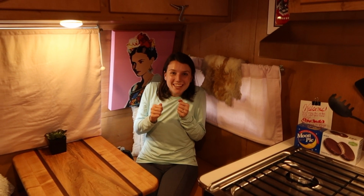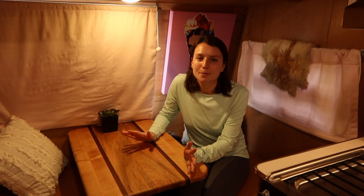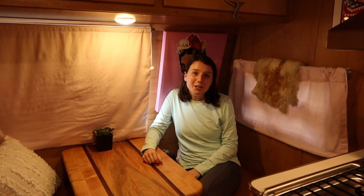This side's a little tight to get into if you're taller like Logan, but it's roomy and it's really nice to have a dedicated separate space to eat and work that's not the same thing as your bed, because we've seen vans and tiny homes where you have to convert the bed to be the table and the couch and vice versa. And this really separates the space and it's a lot easier. So it feels roomy in here and it's pretty cozy.